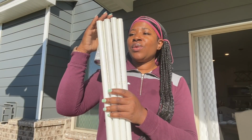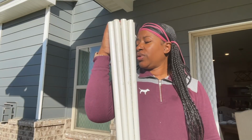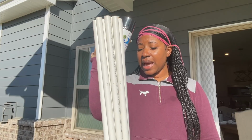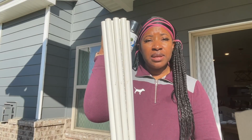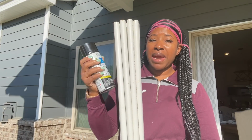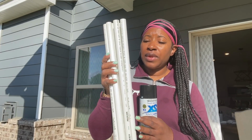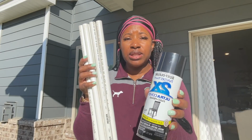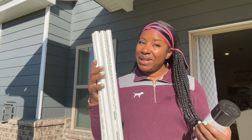All right, so as some of you may know, but if you don't, outside curtain rods can be a little pricey. So I saw this hack on Pinterest of using PVC pipes as curtain rods. So I'm going to attempt it, but first I need to spray paint them black because they have all these words on them. And this is just some spray paint that I already had. It's the Rust-Oleum brand, just like the ones that I use for the table. So wish me luck, let's see how it goes.